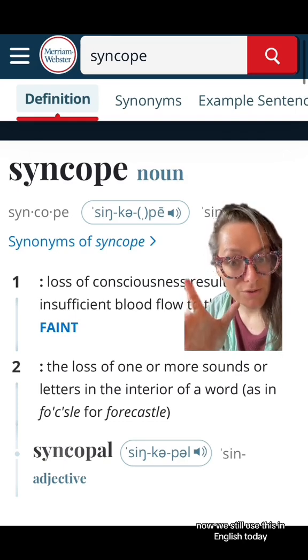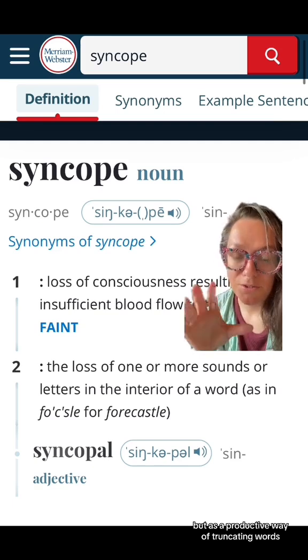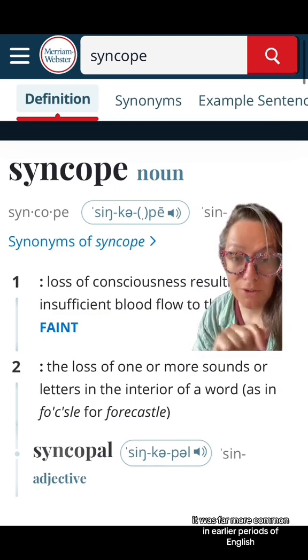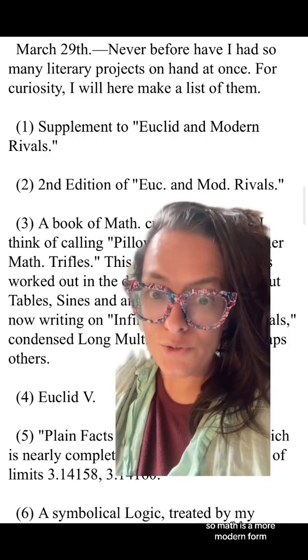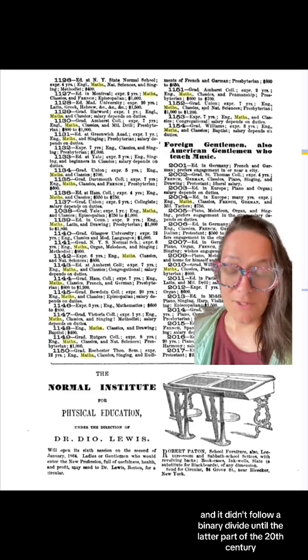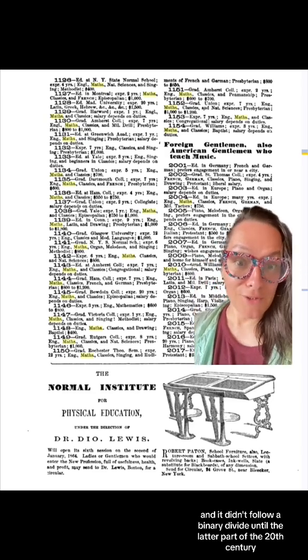Now, we still use this in English today, such as when we say fam'ly instead of family, but as a productive way of truncating words, it was far more common in earlier periods of English. So math is a more modern form, while maths is an artifact. And it didn't follow a binary divide until the latter part of the 20th century.